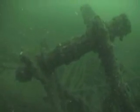Here we have one of the gears that used to help raise and lower the anchor of the Comet. As I continue to swim down the main deck of the Comet, I notice a large hatch that survived the impact with the American ship.